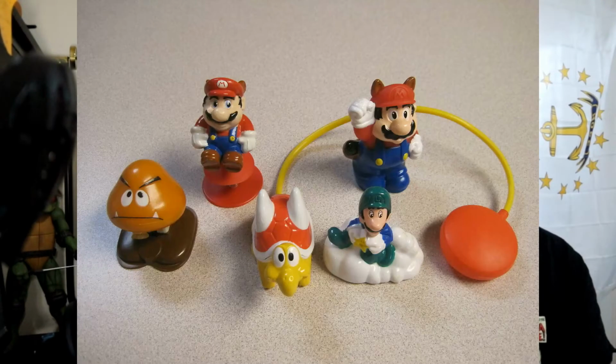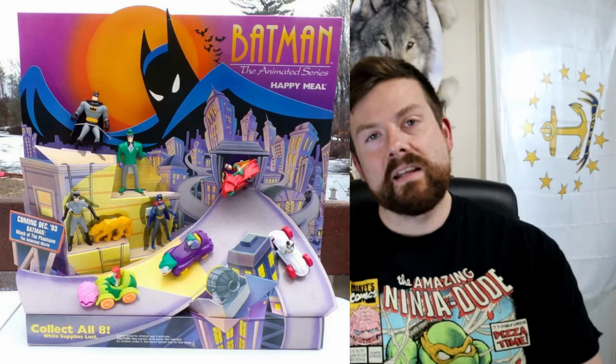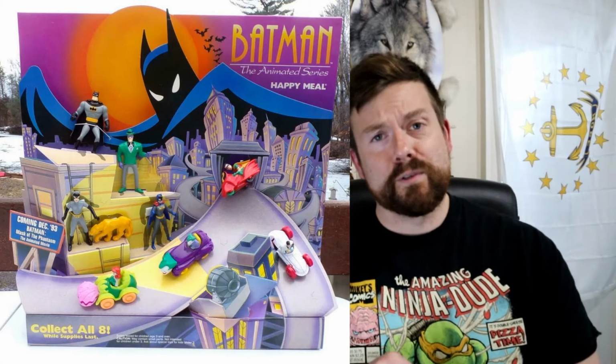So yeah, I think in terms of my memory, those three are the most memorable to me, but there's some more I want to mention just because they're so cool. I'd be remiss if I didn't. First up, Super Mario 3. I mean, you got all the Mario characters. Who doesn't like Super Mario, Mario Bros? I mean, come on. And then Fraggle Rock. They were in little cars, like vegetables. And then Batman Animated Series. Oh, those were also very cool.